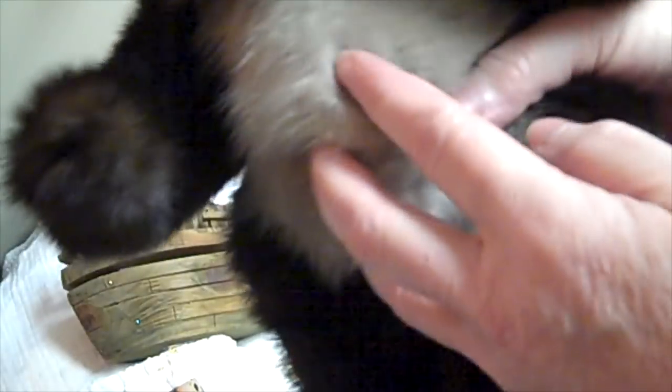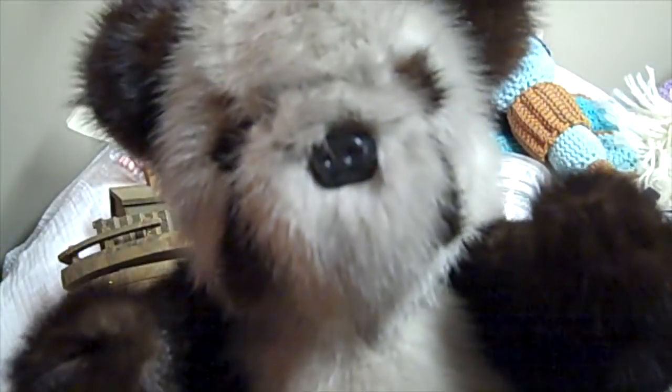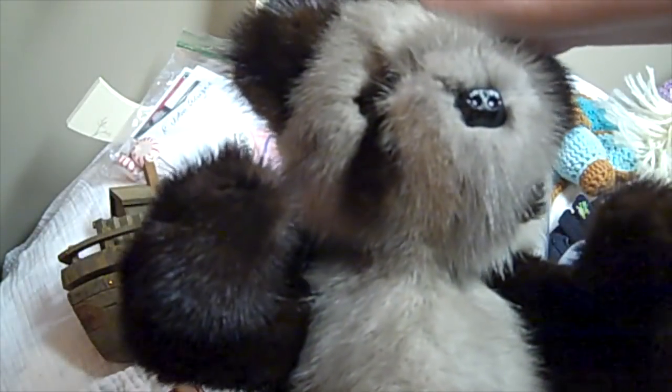She did have another panda bear that had blue eyes, but this is the one I fell in love with. Again, the body and head are the mink, and then the arms, legs, and ears are brown. I forget what fur this was. I just remember my grandfather used to work with mink. The arms and legs are fully jointed. The head is not; the head is fixed. But isn't he beautiful? He's maybe 15, 16 inches. I would have to measure him. He's so, so beautiful.